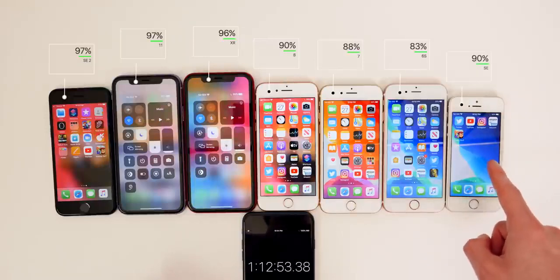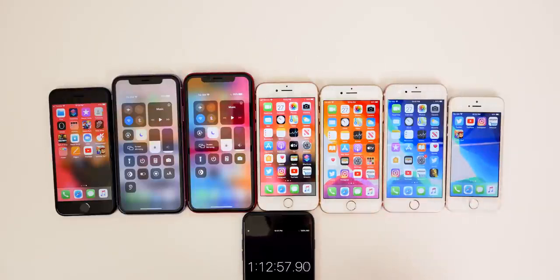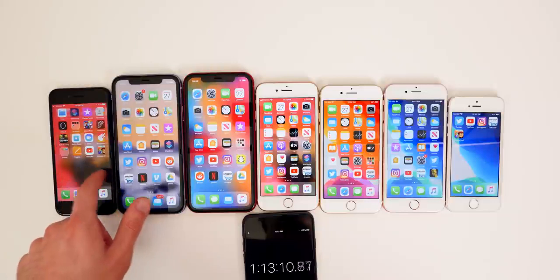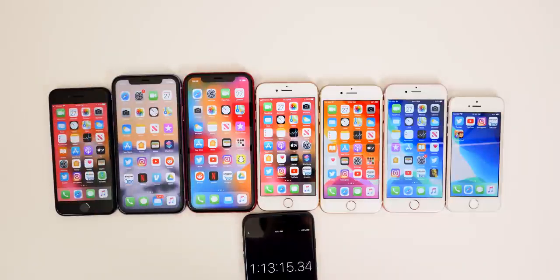Wow, I did not expect the iPhone SE to be having 90% still over the iPhone 7 and the 6s. All right, so the next thing we're gonna do is record a 4K video from the rear-facing camera and then flip it around to the front to do another 20-30 minute video from the front-facing camera.